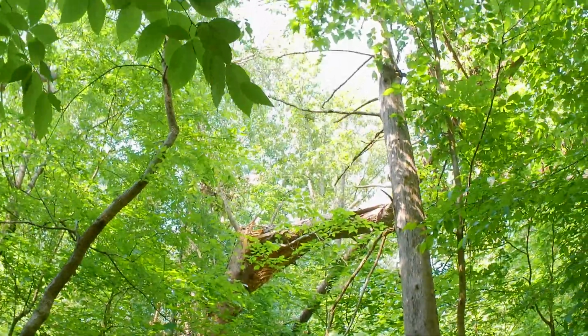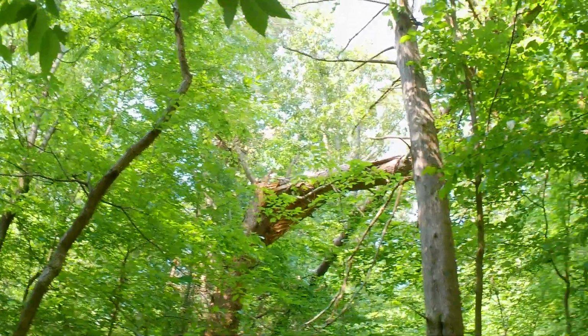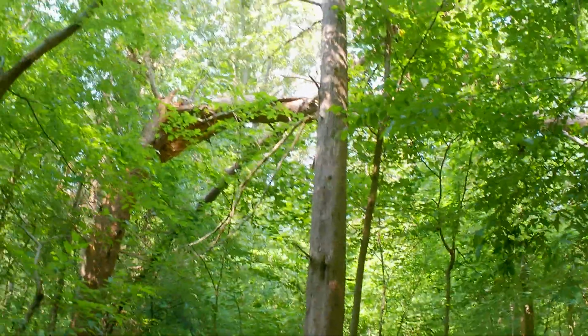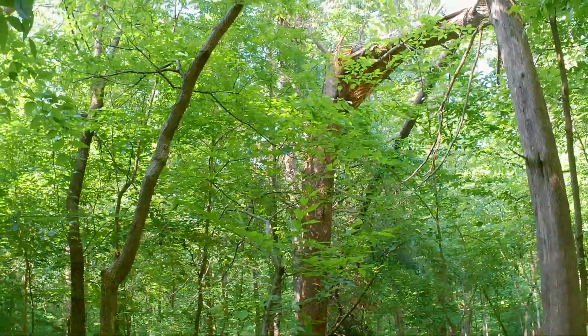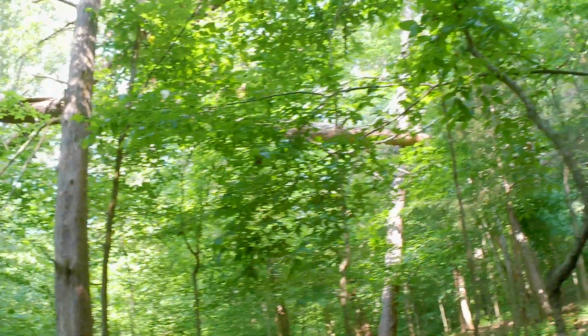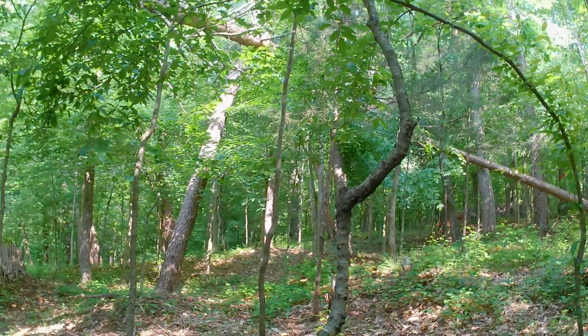I mean, that's a lot of force. So the storm took that tree, twisted it, exploded, and it fell over here on these other trees. So this is similar to how a lot of the land looked for many years here, with a lot of blowdown like this, a lot of it fallen down on the ground.